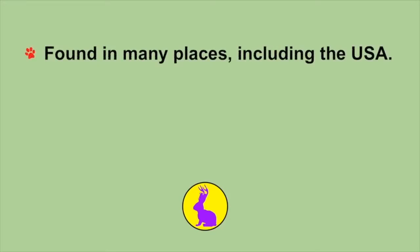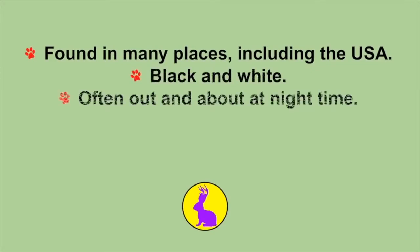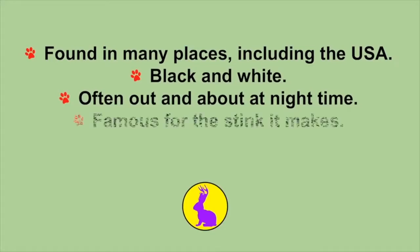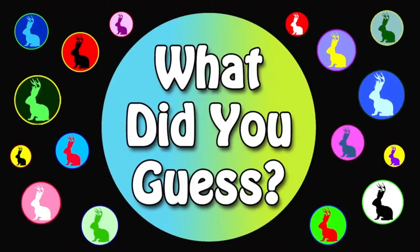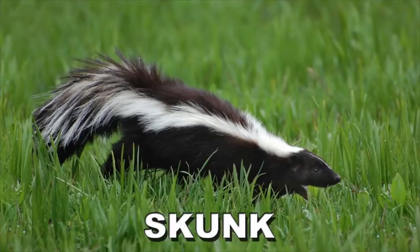This next animal is found in many places, including the United States. They're also black and white. They're oftentimes out and about at nighttime. They're famous for the stink that they make. When they're afraid or feel threatened, they can spray you and it really stinks. Of course, I'm talking about the skunk.